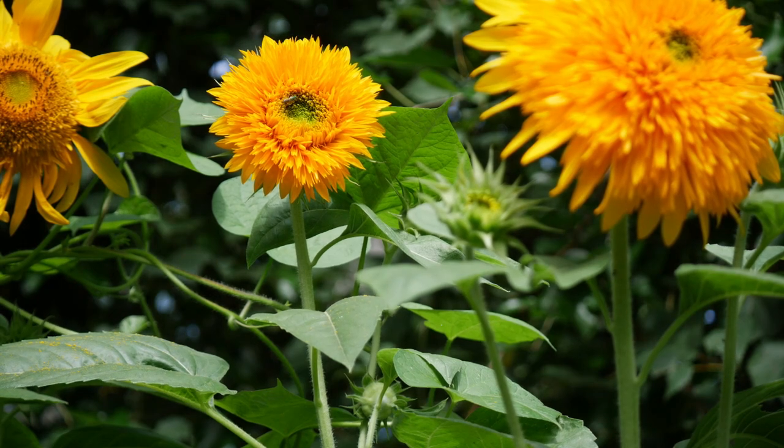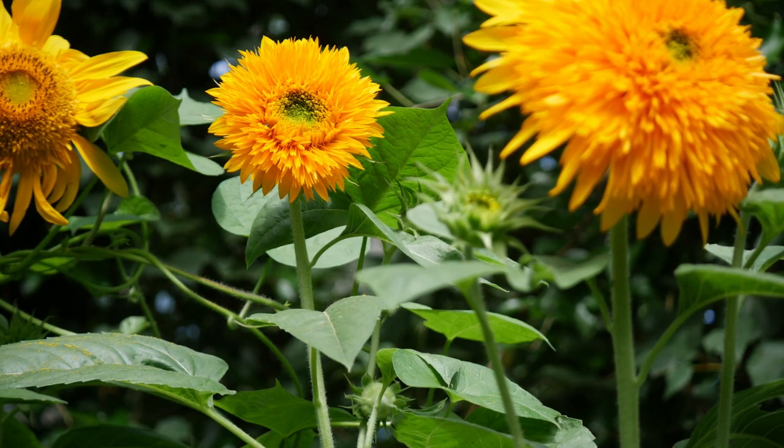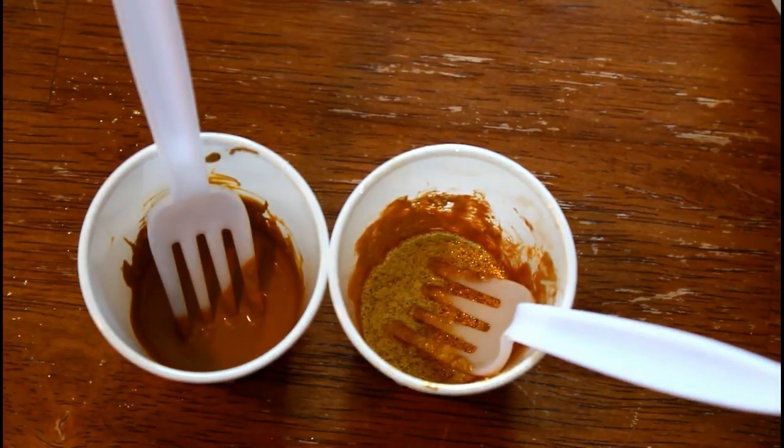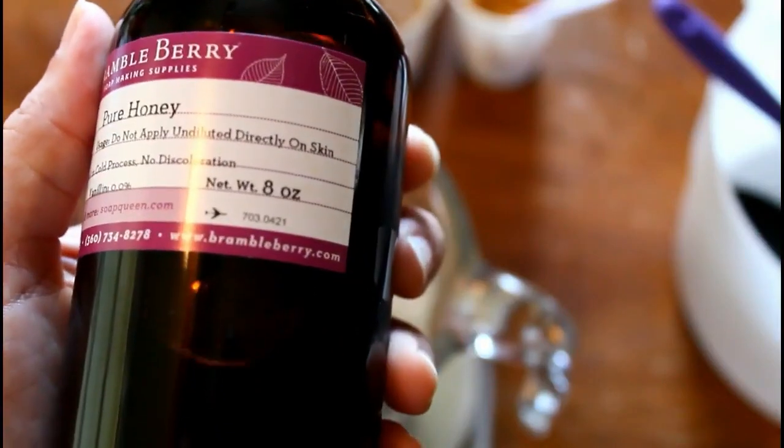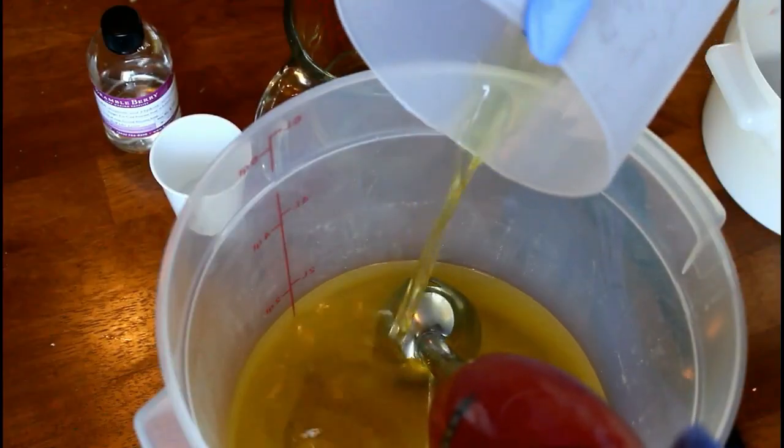But another project that I did in order to raise money, especially when I first got started, before anybody followed me on Instagram or followed me here, what I did was I was selling handmade soaps.